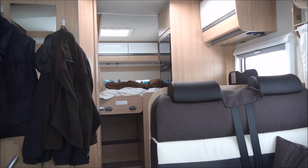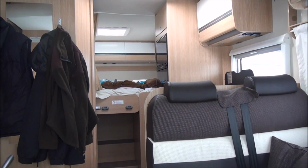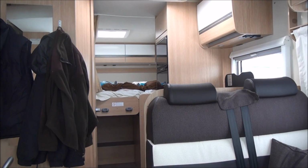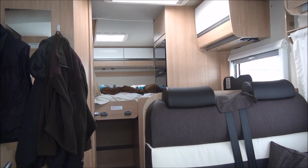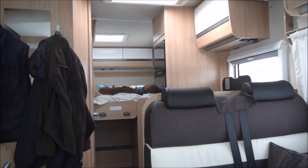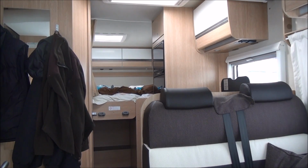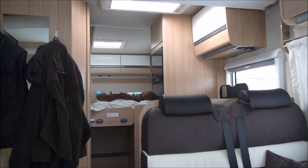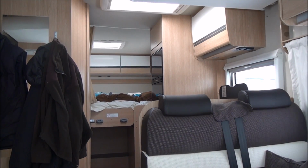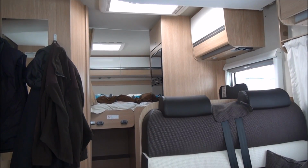But on the whole, I think Sunlight is the more economical version of Hymer. It's owned by the Hymer Group. The factory where both Sunlight and Carraro are manufactured in Neustadt near Dresden is possibly the most advanced manufacturing facility for motorhomes in the world. So I can really recommend the van.